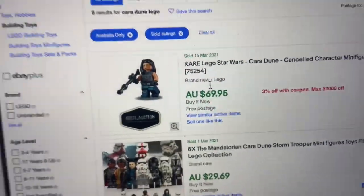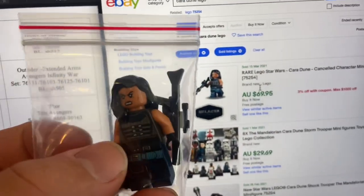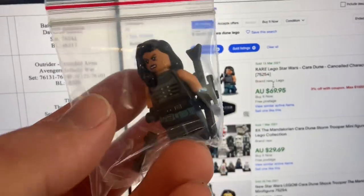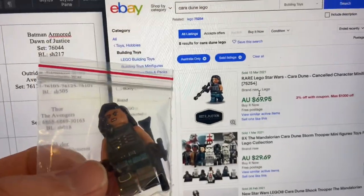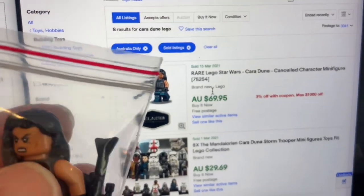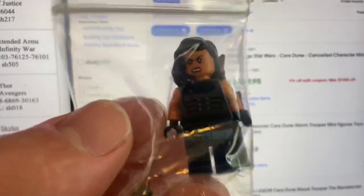Is there anything out there that's international? So that's in Australia this is selling. And I picked this one up a couple of weeks back because I heard about the cancellation. I heard about the potential figure not coming out in the new set that it's supposed to be in. Bought this for $25, $25 including shipping. So if that's going to fetch nearly three times the price I paid for it, it's a great investment. I wish I'd bought more, but I think there weren't many on sale at the time.